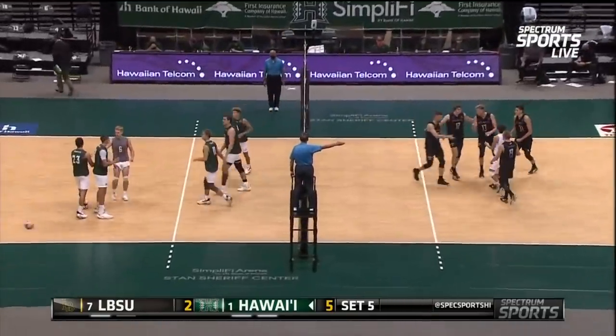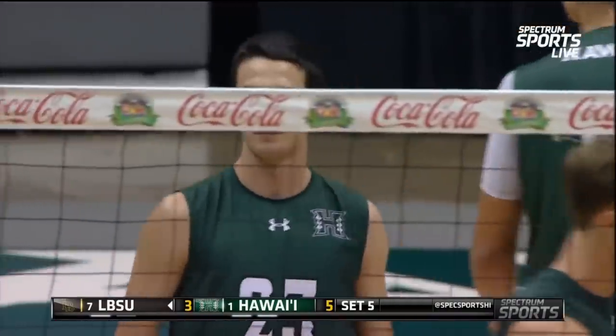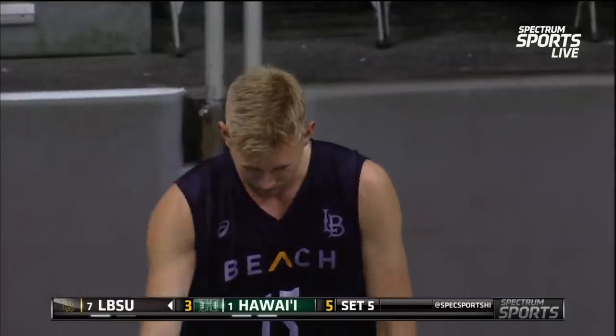Into the net. Start wondering a little bit about the fatigue factor here. The toss is not as efficient as it was earlier, and with power behind the serve, not the velocity that was there earlier in the match.